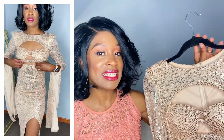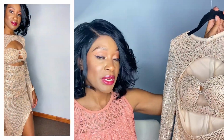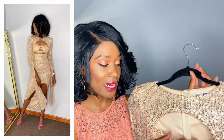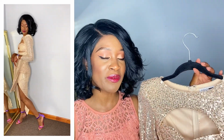Well, first we can start with the price because at $19.99, I don't know that you can find a formal outfit for such a low price. So the material is pretty nice. It has lining all throughout, which is great because you guys know when it comes to sequins, they can really be itchy if they touch your skin. So with this one, it's lined all the way through, so you don't have to worry about the sequins just rubbing against your skin.